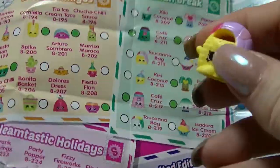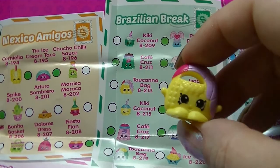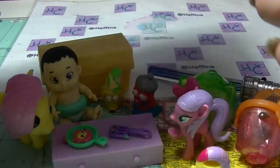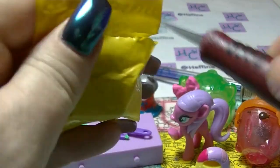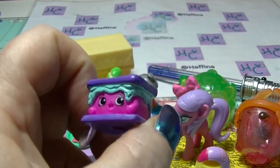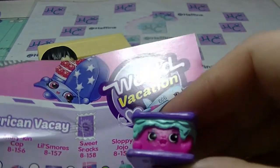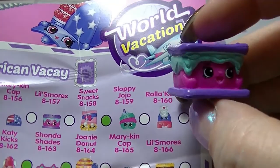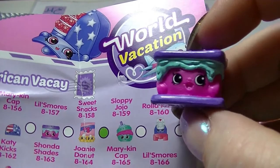She is Tucana Bag. And then we have Tucana Bag, and she is a common one. And this one, which feels very large, is filling up the bag really well. It's some kind of cake. Little S'mores out of the American Vacay. It's not really the colour you'd think a s'more would be, but this is a common one.